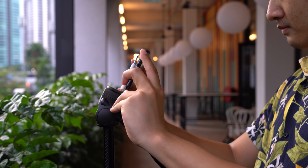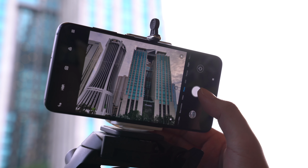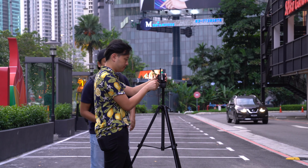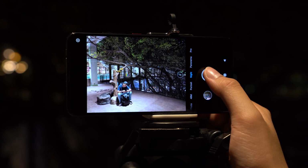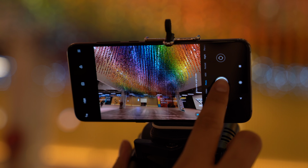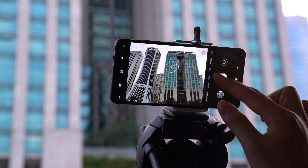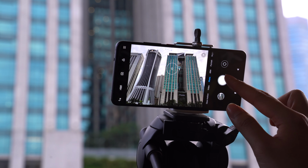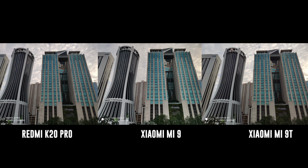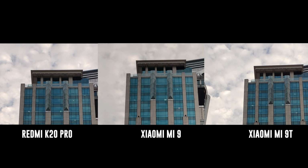In our comparison, we tried to cover as many scenes as we could to emulate the kind of photos regular smartphone users would take. So we've got shots in ideal lighting, in low light, indoor portraits, as well as a test for both the ultra-wide and telephoto cameras. Let's start with the first scene. Here, the scene is lit beautifully with soft diffuse lighting from a setting sun. As you can see, all three images look really comparable, but the Mi 9 has noticeably less sharpening, resulting in what I think is a more natural looking image.